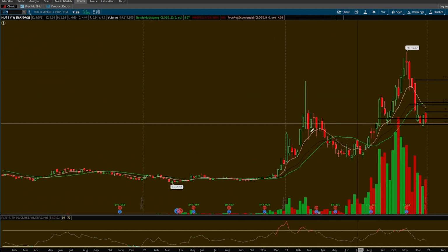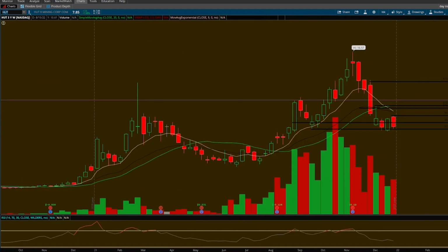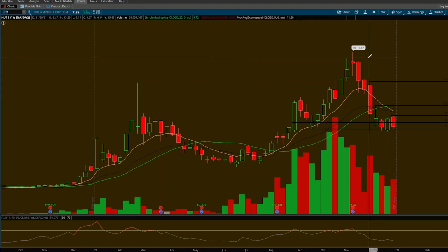This has to do with crypto. For those of you that know me, I'm very bullish on crypto. I hold a lot of it. I would say 85% of my net worth is in crypto, if not more. I don't know the exact percentage.